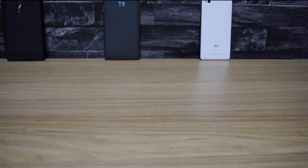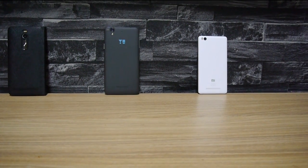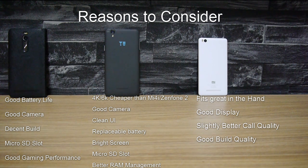Overall, the Zenfone 2 is a remarkable phone at a really good price point. It has a great camera, good display, powerful processor and good battery life. The Mi4i has the best build quality, which means a lot, but the camera isn't the best. And while the battery and the performance are good, the phone tends to get quite warm easily.